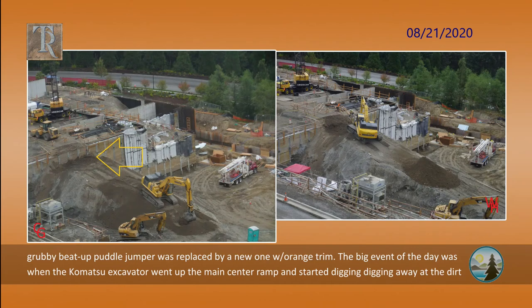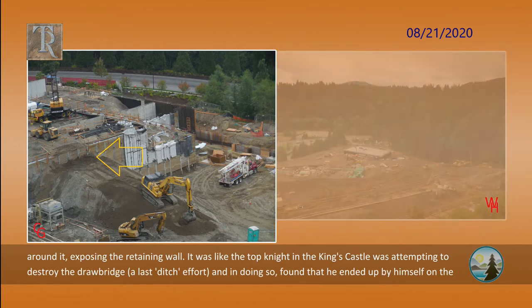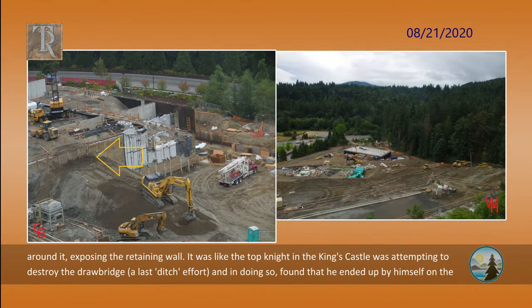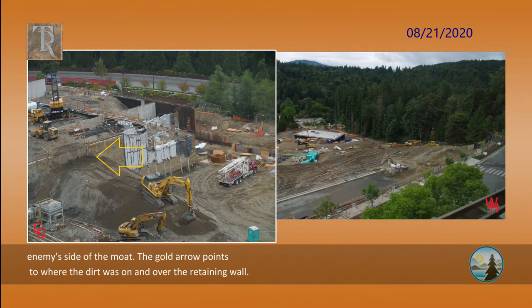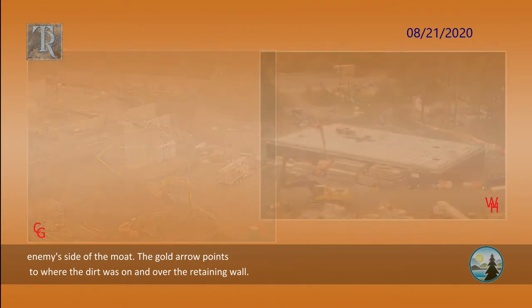The big event of the day was when the Komatsu excavator went up the main center ramp and started digging away at the dirt around it, exposing the retaining wall. It was like the top knight in the King's Castle was attempting to destroy the drawbridge, a last-ditch effort, and in doing so found that he ended up by himself on the enemy side of the moat. The gold arrow points to where the dirt was on and over the retaining wall.